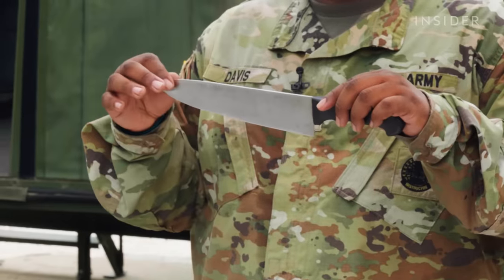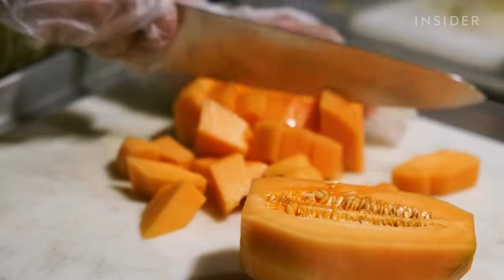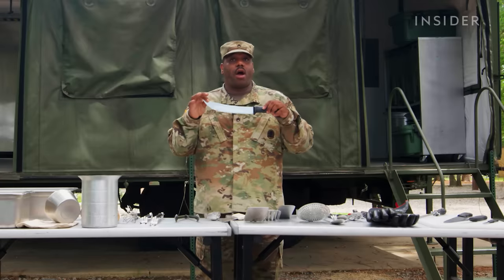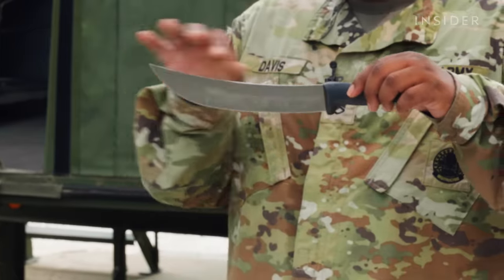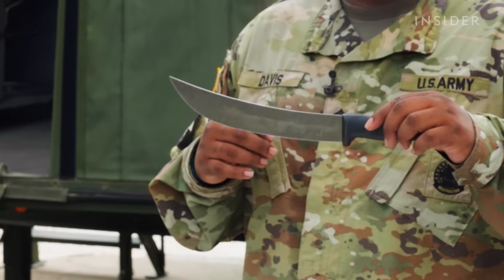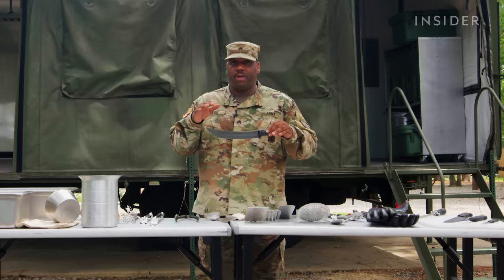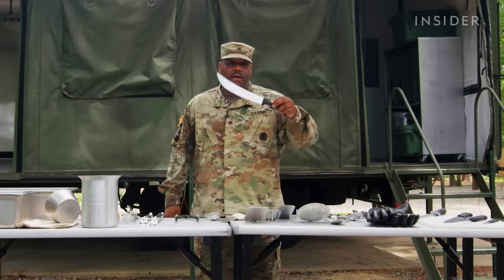Now this right here, we're gonna do a lot of our major cutting. We got ribs, we gotta cut up a lot of vegetables. This is the knife that we're gonna use for that. We've got a scimitar or a steak knife. Long, used for cutting meat. A lot of times we'll get large pieces of meat, we gotta break them down, make them a little bit smaller. All right, we'll use this to cut that.